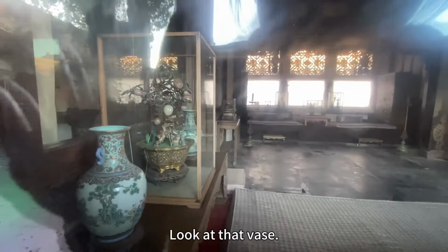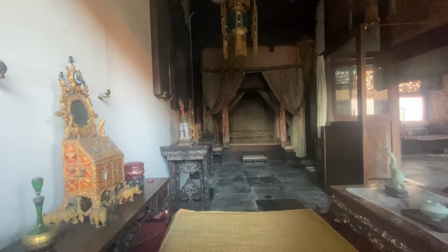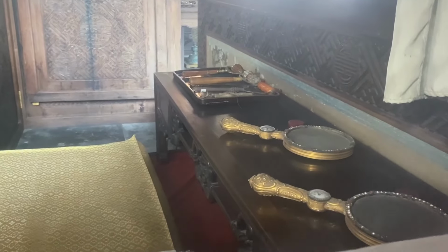Look at that waist. This is Cixi's bedroom. This is where Empress Dowager Cixi gave birth to Emperor Tongzhi.